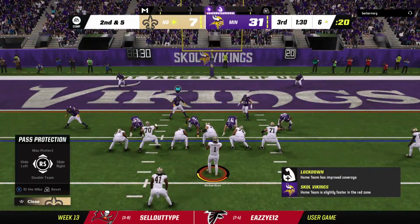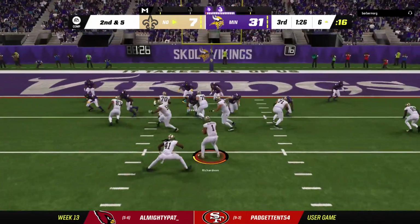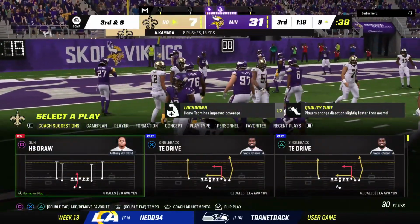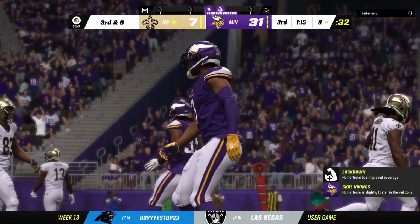Now 2nd and 5. Snap will come from the 6. They stay on the ground. This time it's Kamara, and it's been like this all night long. Nowhere to run as they stop it behind the line. They'll wind up losing 3.